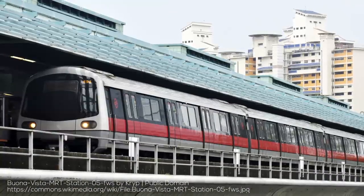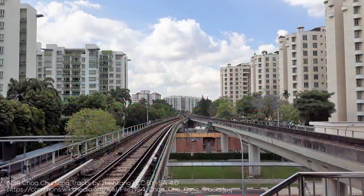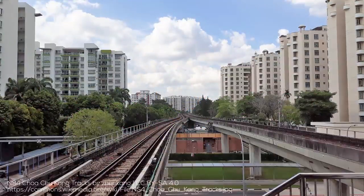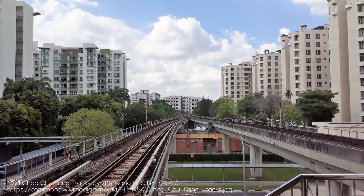The Singapore MRT is a deceptive system. It only has 6 lines and 127 stations, meaning it's smaller by number of stations than systems like the Santiago Metro and the Chicago L. Things do look slightly better when you look at track length though, as the MRT has over 210 kilometers of track, that's 134 miles. But where things look truly astounding is the ridership.